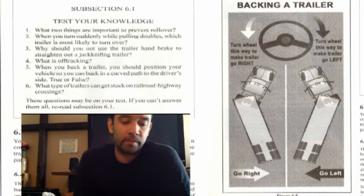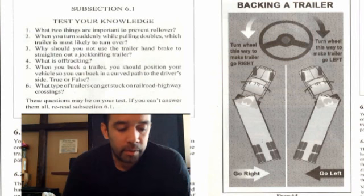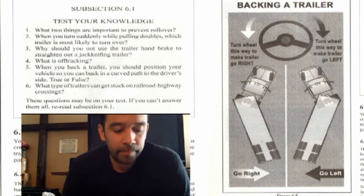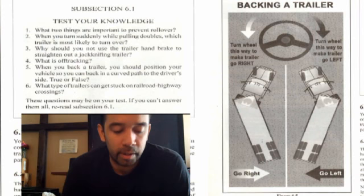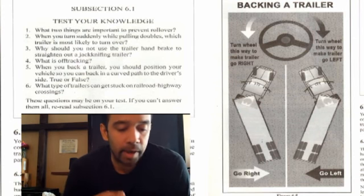Okay, now here's the first test for part 1 of the whole number 6 section. Test your knowledge here. What 2 things are important to prevent rollover? So it was talking about having the load be low and spread out, and try to keep it from going high or off to the side, stuff like that. Those are the things that he mentioned. Keep them off the side, keep them low as possible, and spread out.